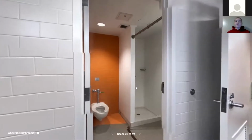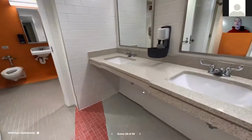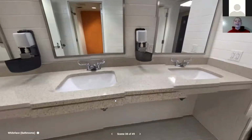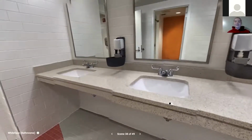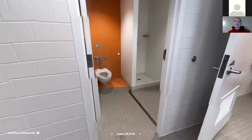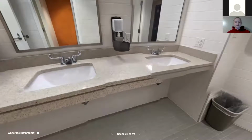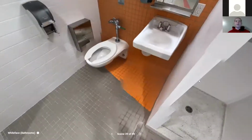This is one of the bathrooms in Whiteface Hall. The bathroom situation I know, when I was an incoming freshman, I was very concerned about. I was not a big fan of the communal bathroom idea. So this was a relief to me because we actually have bathroom pods here. Within the pods, you have your own shower and your own toilet. You shut the door and you're good to go. You can lock it and it's your own private spot. And then, of course, we have communal sinks. So that's really great. And this is just a closer view inside one of the pods.